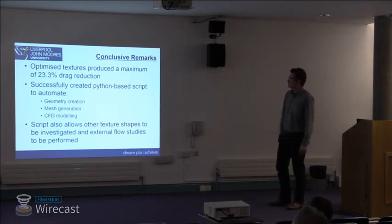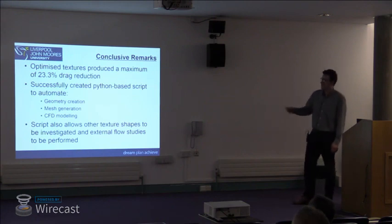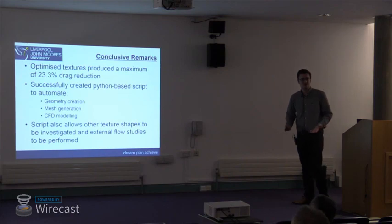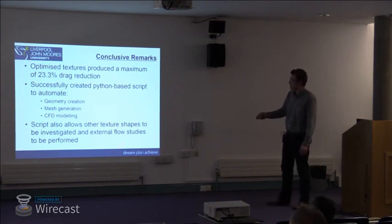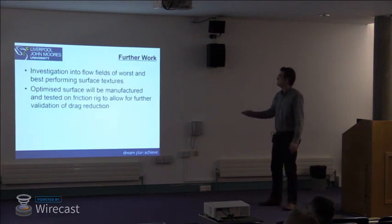We've created a script that models these textures and optimizes them. What we've also done by mistake is create a script that actually models any flow over a textured surface. All you have to do is replace the boundary conditions, and you've got an external flow. So actually using this script, you can model any type of flow you wanted.